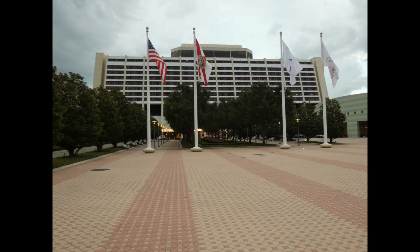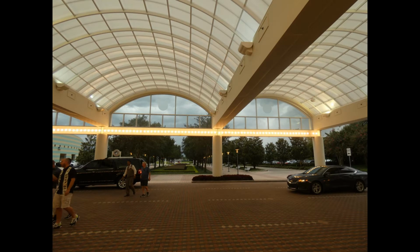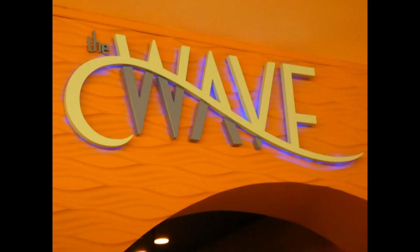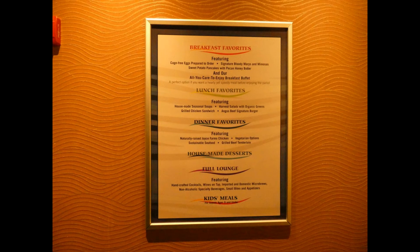The Contemporary Resort is located right next to the Magic Kingdom, which has spectacular views of Magic Kingdom and Seven Seas Lagoon. We have never been into the restaurant before. This is the Wave. It is located on the first level of the Contemporary, and it is a cozy, good-sized room.